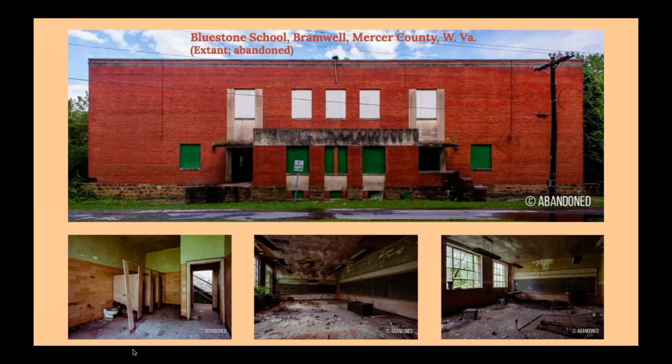This is the Bramwell School, the Bluestone School located in Bramwell in Mercer County. It closed in 1964 when students integrated into the nearby Bramwell High School. The Bluestone High School Restoration Committee began a stabilization project on the building in 2000 and repaired some of the roof and secured the windows, but the building itself is still abandoned. Next slide, please.